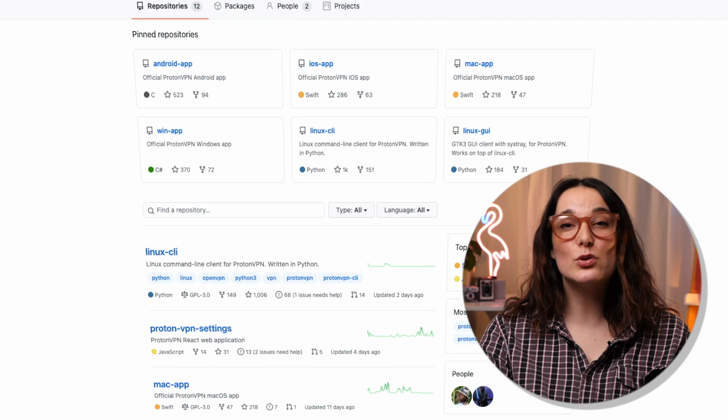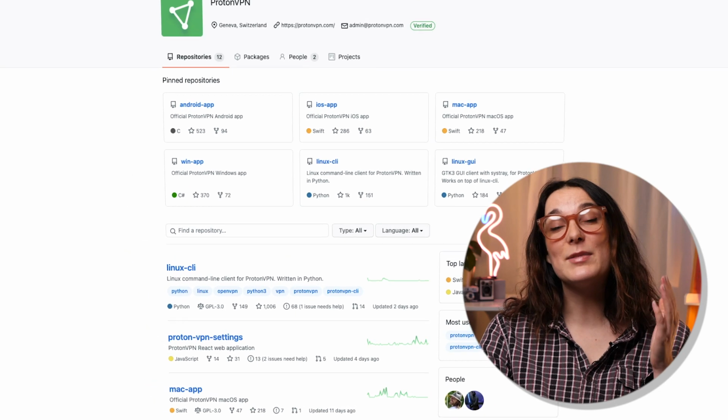ProtonVPN also made their source code open source, and it can be found on their GitHub. I'll give them a pat on the back for this move, as many VPNs on the market today are still hiding their code behind closed doors, which makes it hard to shake the feeling that they're hiding something.